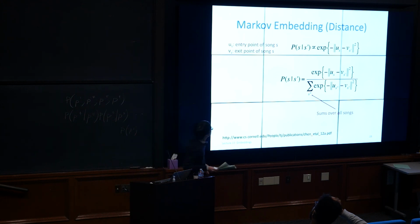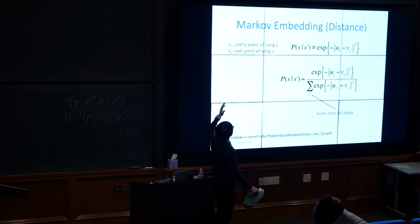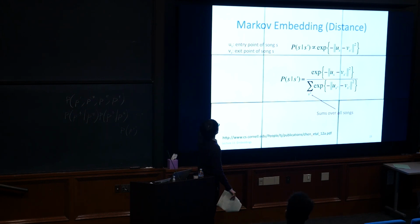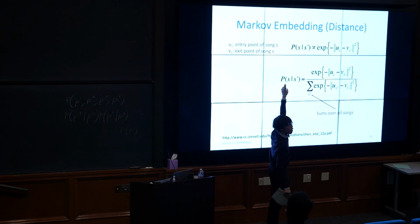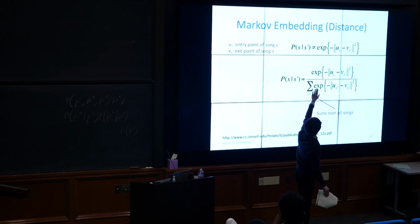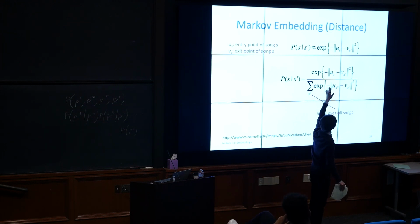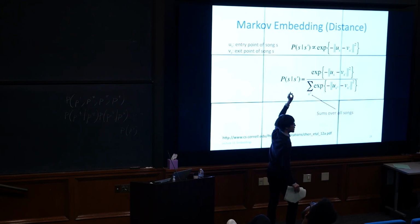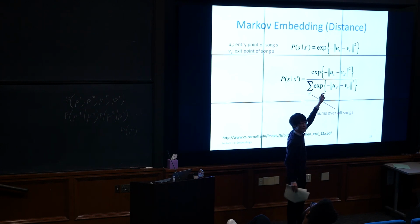Okay, so the way they chose to do this is to learn that playlist example of songs. They chose to represent this in this Markov embedding of distance. So we're saying that the probability of some song appearing after its previous song is the exponential of the negative L2 norm, the negative distance, between the embedding of the previous song and the embedding of the next song. Specifically, U and V are different. So each song has two embeddings. It has an entry point embedding and it has an exit point embedding.